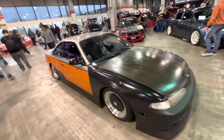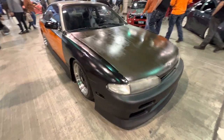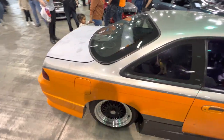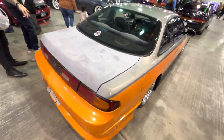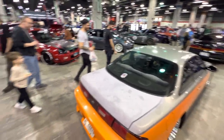240 is an S14. I forgot what front end you call that. I'm trying to see a back end, front end. Before I bought my S13, I really wanted the S14. It was just so pricey, I couldn't find a nice one. But S13 hatch is what I have, and that was always my dream drift car.